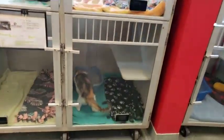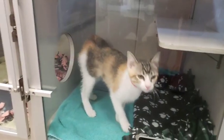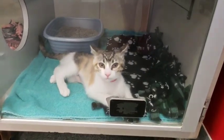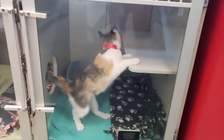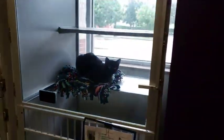So cute. Look at this girl. She is 3 months old. Hi. This is Minnie. Hey, Jenny. Thanks for the stars. We really appreciate it. Let's see who else we got.